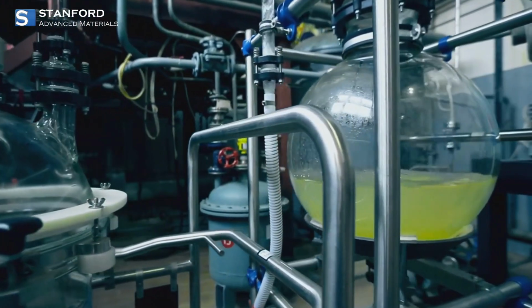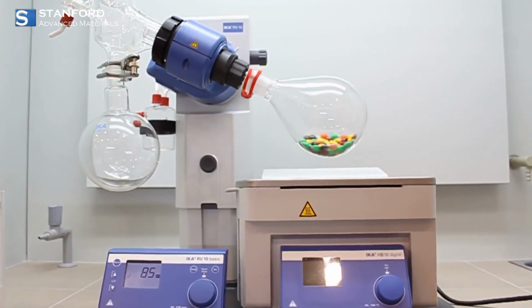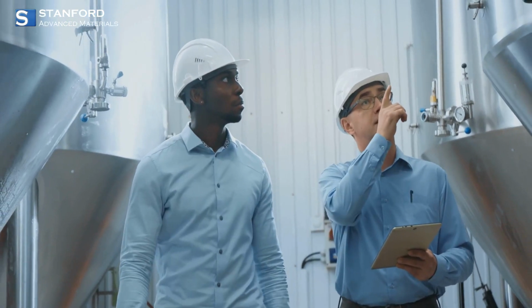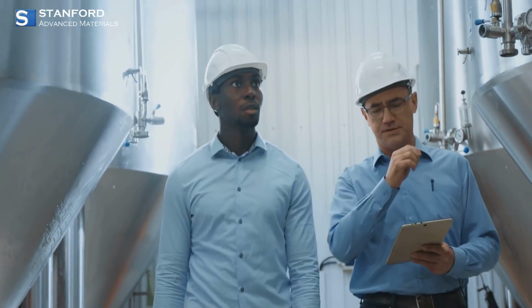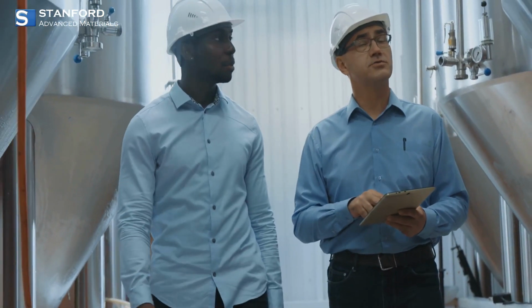In conclusion, the right packing and internal components are crucial for the success of packed columns. At Stanford Advanced Materials, we provide top-notch solutions that enhance performance and reliability across various industrial applications.